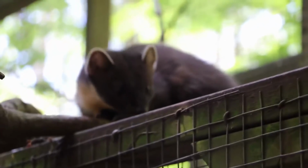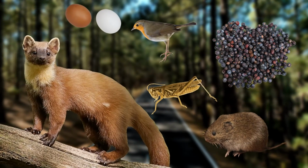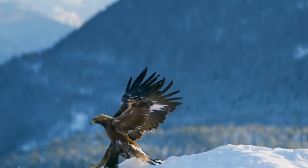In these areas they are prolific predators, mainly feeding on small mammals, berries, insects, birds and their eggs. They spend most of the day resting, either on branches or in birds' nests, before coming out at night to hunt. Although they are efficient hunters, they are not at the top of the food chain, as they're often preyed upon by foxes and they're attacked from the air by golden eagles.